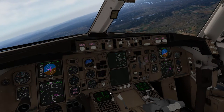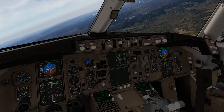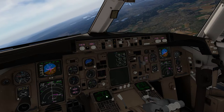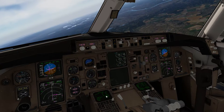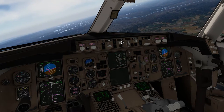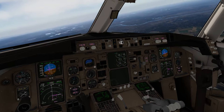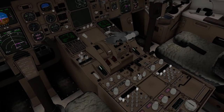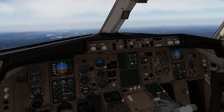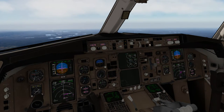Okay, turning base. Going to update our heading to our ILS course 248, even though it will do it itself when it captures the localizer. And we're going to wait on the localizer capture because we want to stay on LNAV until it is in the curve.